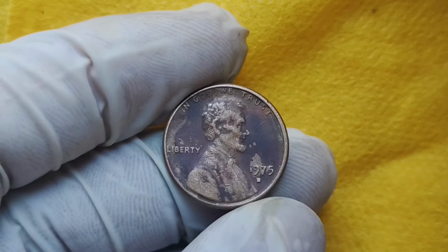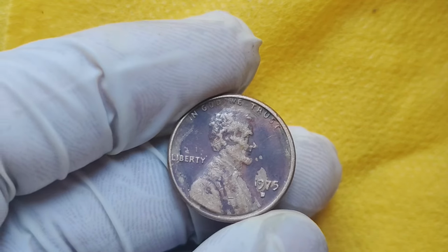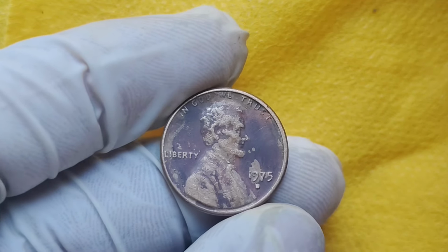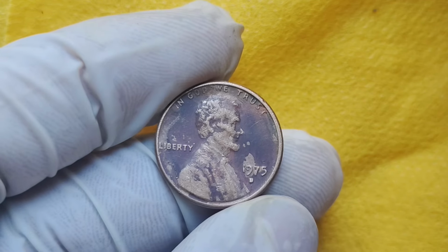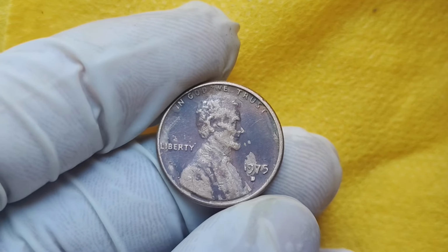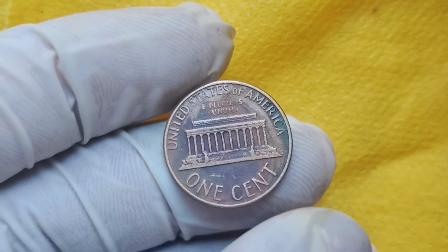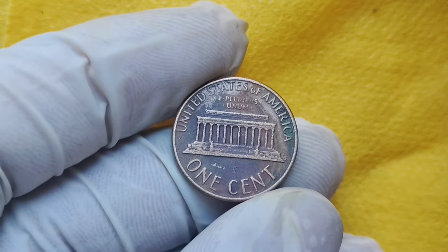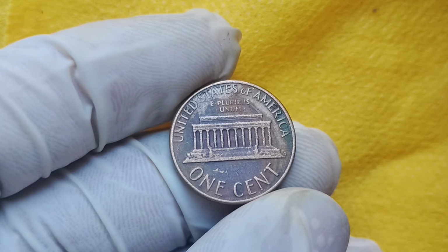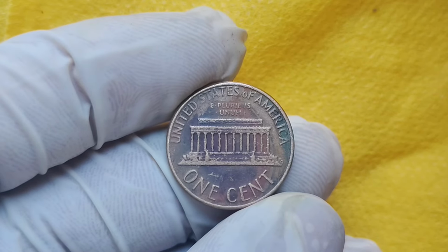All right, folks, let's play a little game. Go grab your piggy bank, your old coin jar, or that pile of pennies collecting dust in your car's cup holder. Because today, we're talking about a 1975 Lincoln penny that could be worth a whopping $1.2 million. Yeah, you heard me right. A single penny, worth more than a mansion, a fleet of sports cars, or, let's be honest, an absurd amount of tacos.